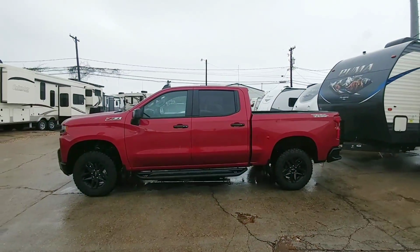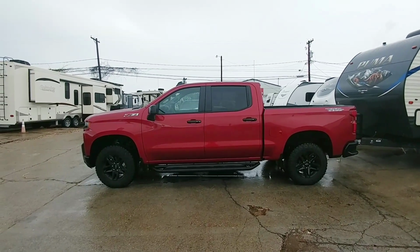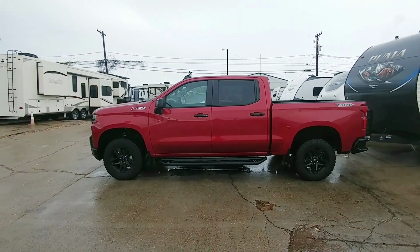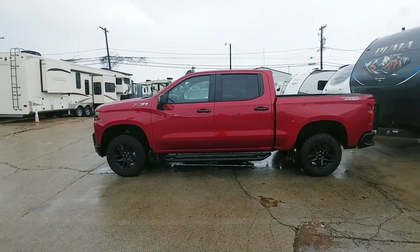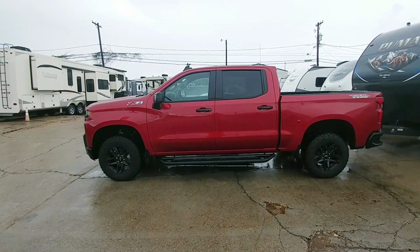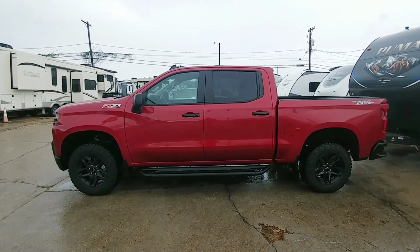So we just got here to Colonia del Rey RV with the Trail Boss, and we are going to look at a few RVs that I would suggest, staying in the right weight class for if you're going to be using this type of vehicle, or really any half-ton tow vehicle with about an 8,000 to 12,000 pound max tow capacity. So let's get started. Let's look at a few units.